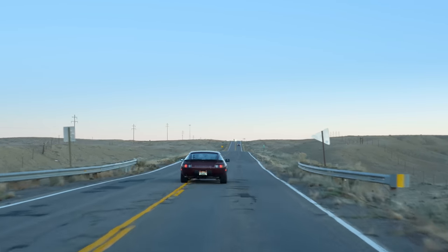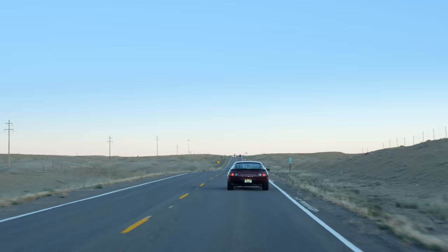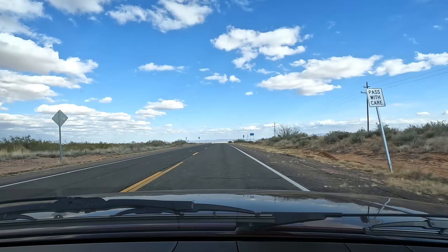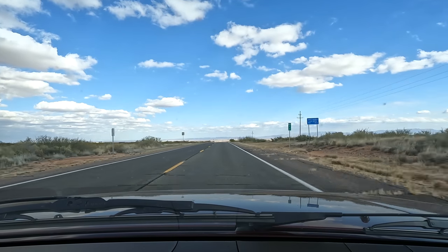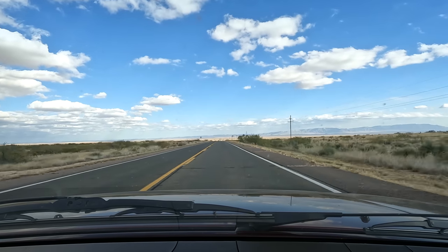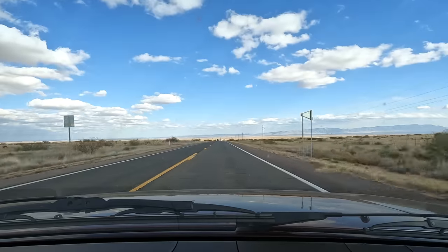Boy, the road surface is sure smooth and glassy. Man, is this a comfortable ride. Glad I got my shocks done. Pass with care. It's straight. Look at that, almost to the horizon, till the mountains start. You never see the signs that say pass with abandon. You could pass with abandon. You could pass with your eyes closed. Well, maybe not that, but still.